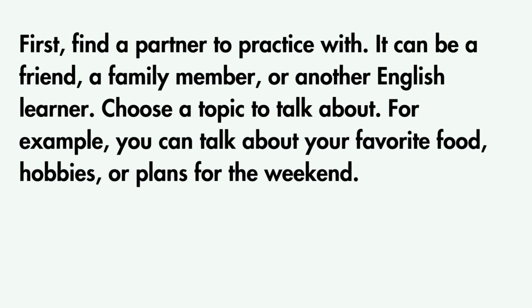First, find a partner to practice with. It can be a friend, a family member, or another English learner. Choose a topic to talk about. For example, you can talk about your favorite food, hobbies, or plans for the weekend.